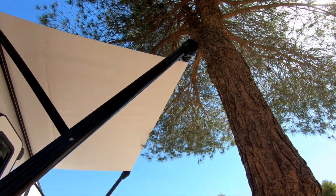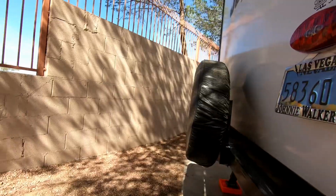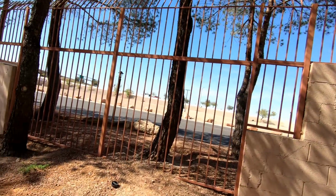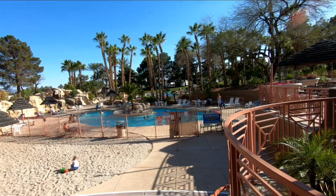The awning is right up against the tree. There's not enough room for the truck. Right up against the wall. We got a freeway. And we're gonna be heading to the beach next. Yeah, the beach. He doesn't care.